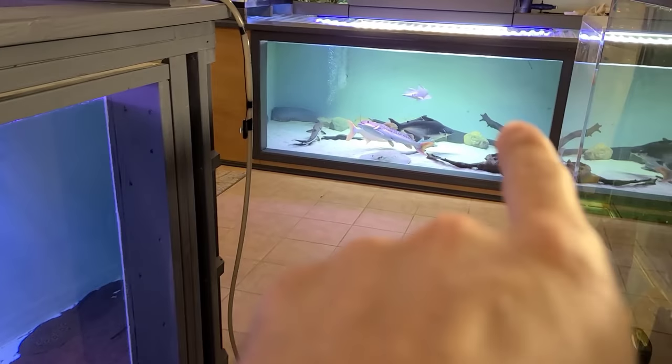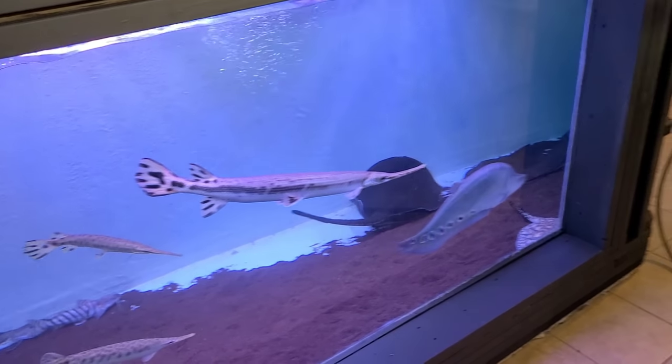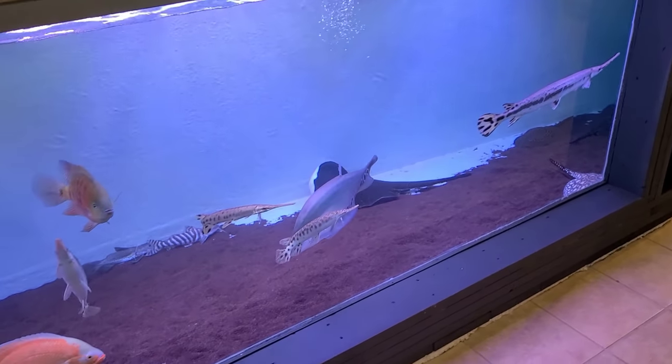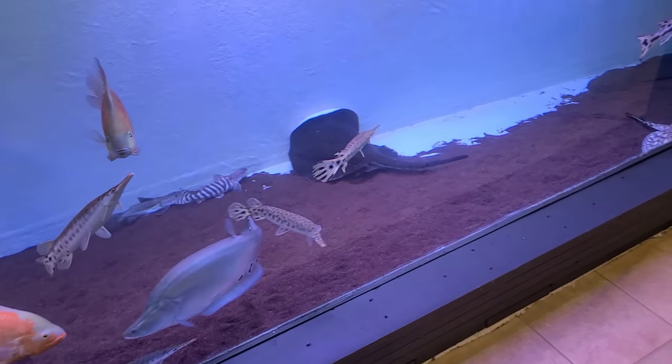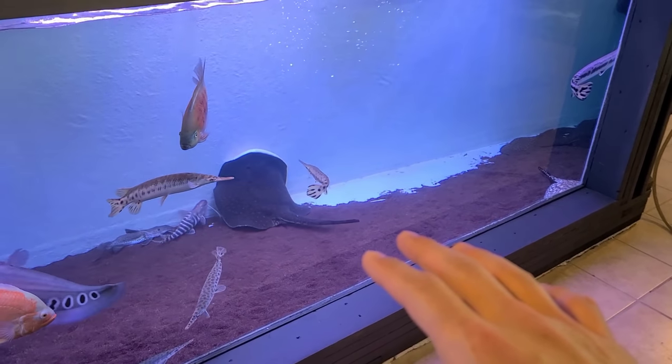I really wish I could add my platy. I just don't trust the platy. I don't trust alligator gars in general. So I think he's better off over there. But it would be sweet to have him in here. I've thought about doing it, but I'm not gonna bother. So this tank, on a whole, everything's going really, really well.